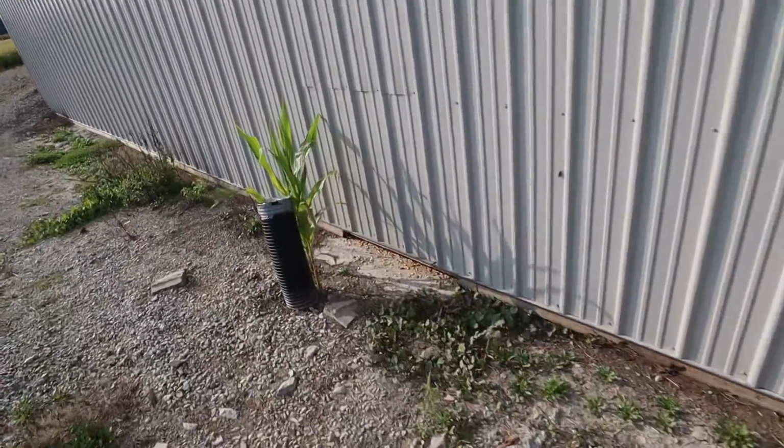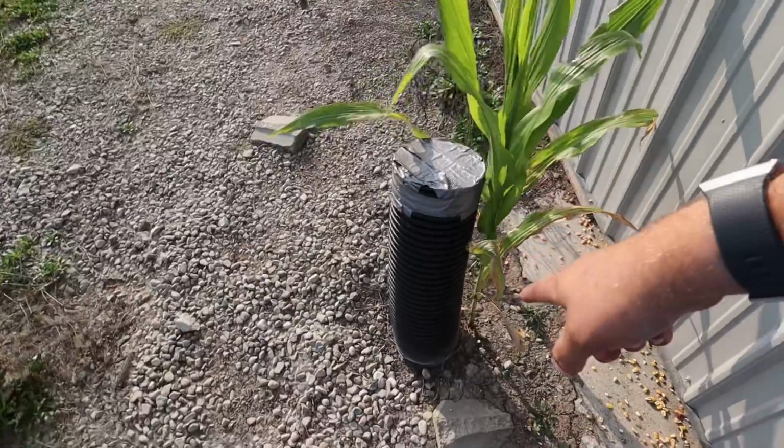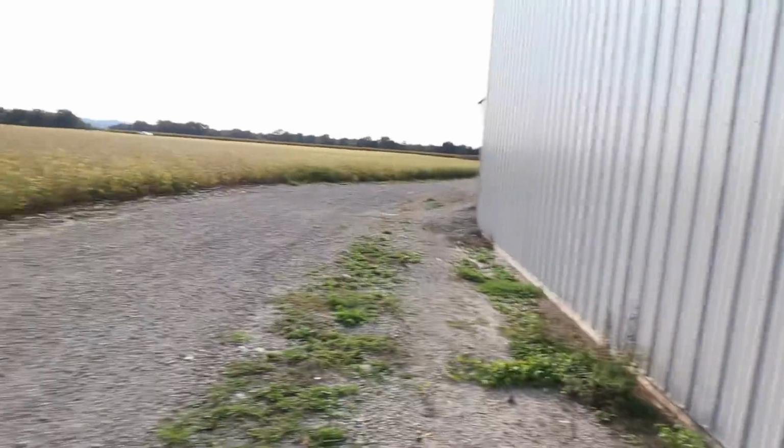See, here's the back side of the drive-through. You can see it really pushes that corn out through there. And then we have a drain right here taking that water out of here. So that works pretty well.